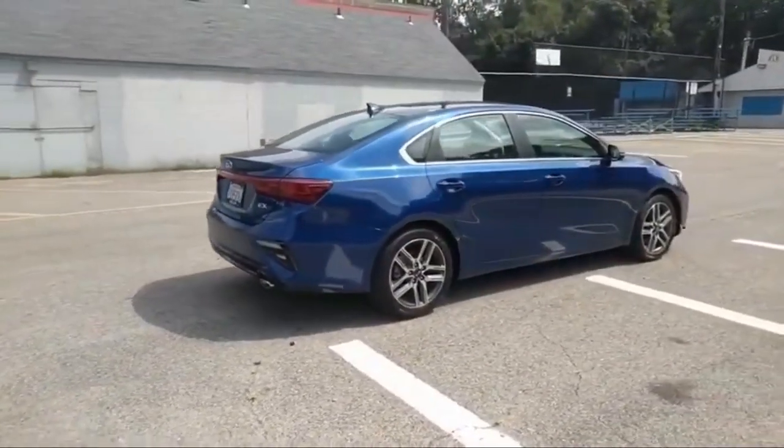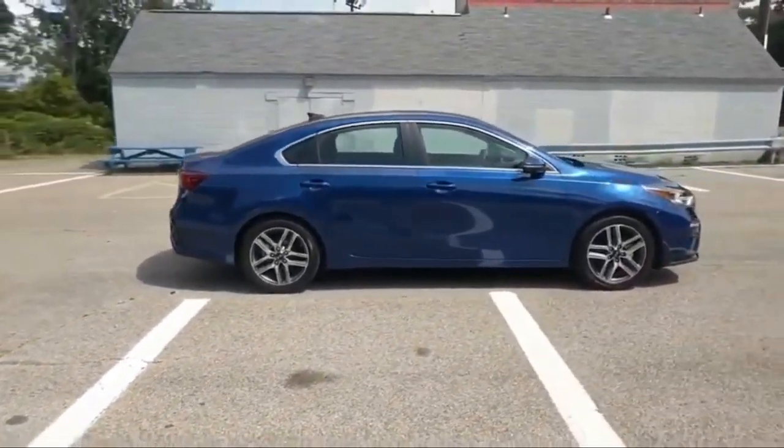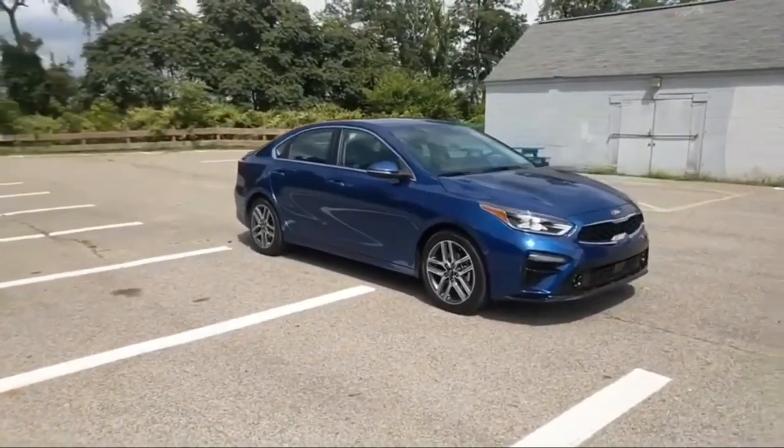You've got those sporty looking 17-inch wheels on this model. I've been driving around the EX Launch Edition, which is the priciest of all of the Forte models, although still pretty affordable, as I'll tell you later.